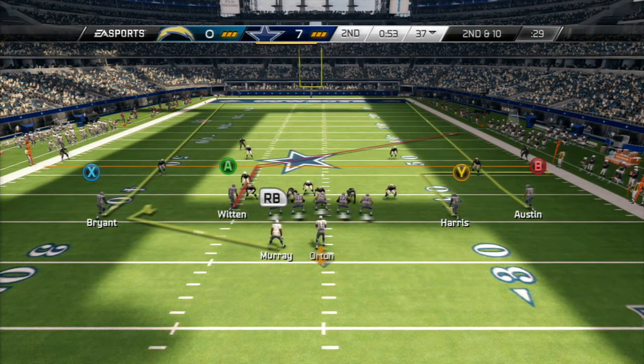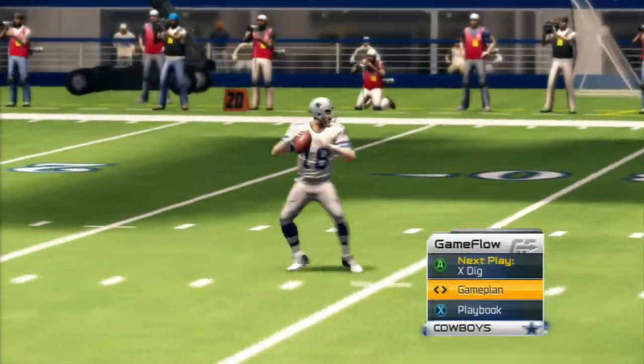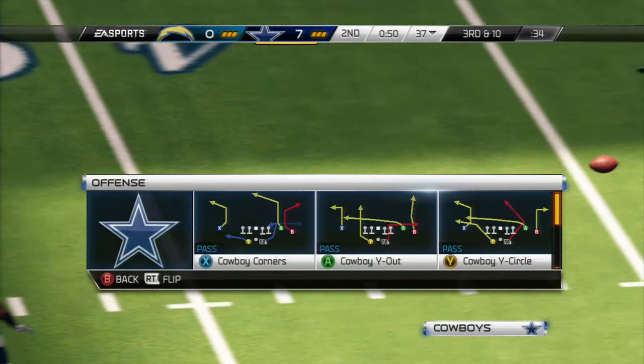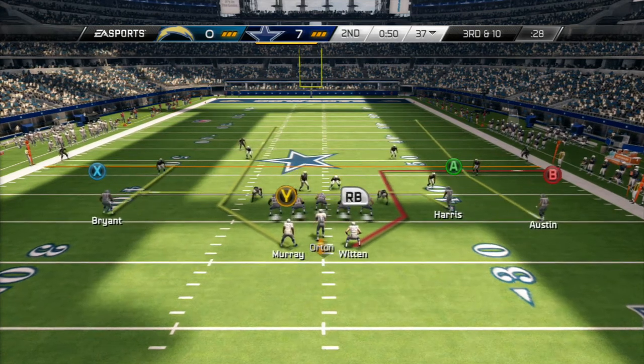Harris is lined up in the slot. Orton standing back in the shotgun, ready for the snap. And incompletion right there, but it really should have been an interception. This drives coaches crazy. They get a wide receiver open down the field on a post route, and what happens? The quarterback just overthrows it.